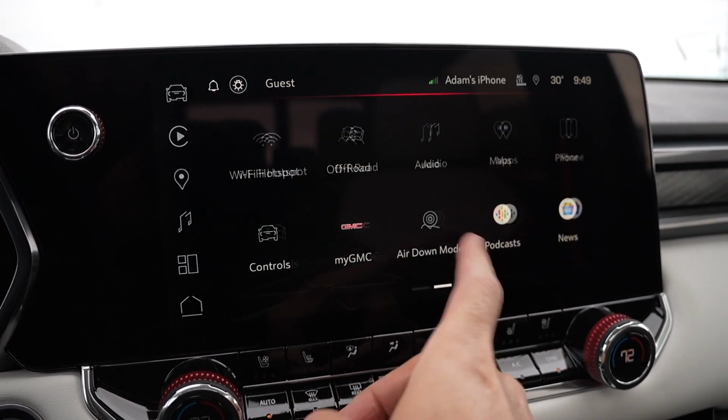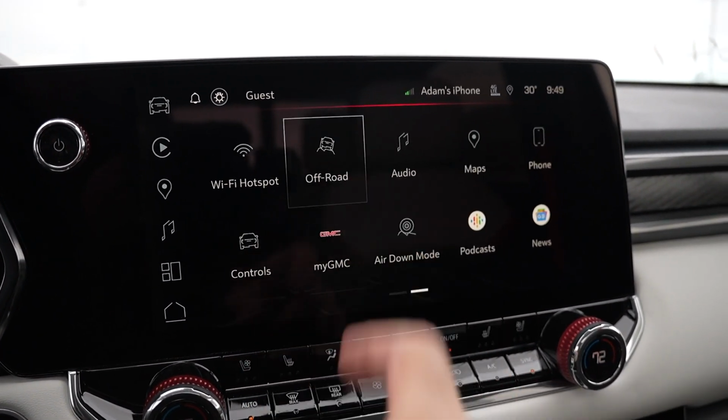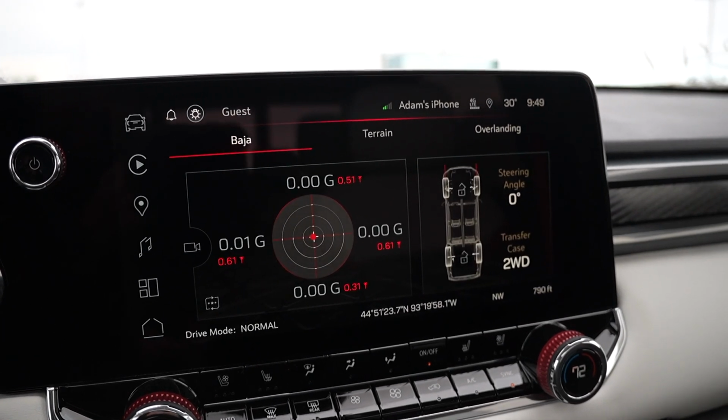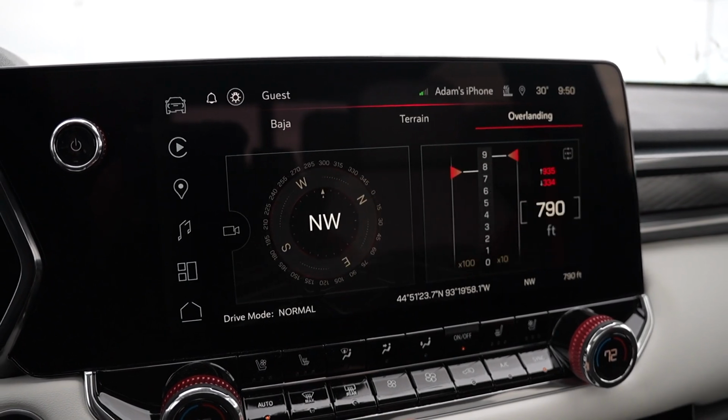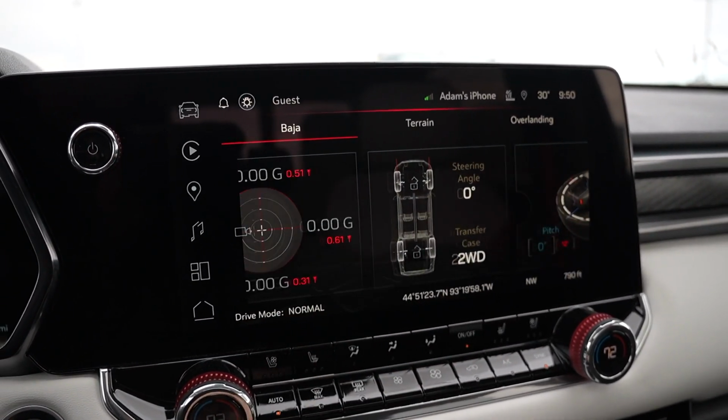And there's a bunch of off-road gauges in here. So you pull it up, it's got the little camera on here. You've got Baja, terrain, and then the overland setting. So all of that stuff, there's almost too much information going on in there that you can keep track of.